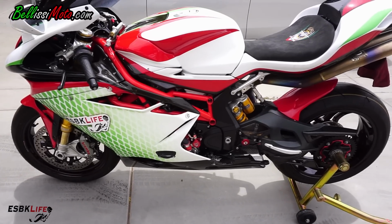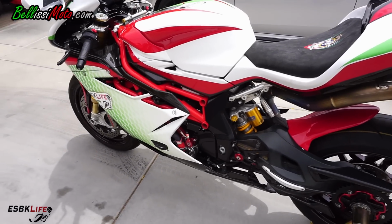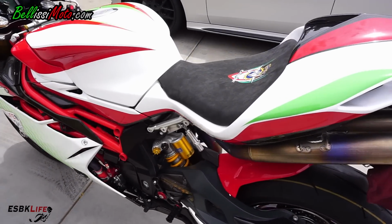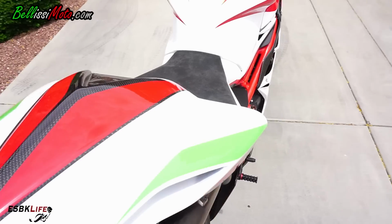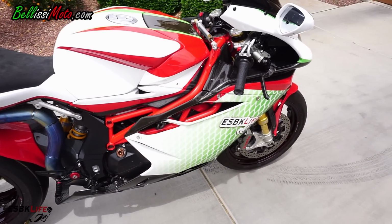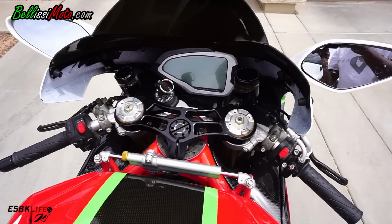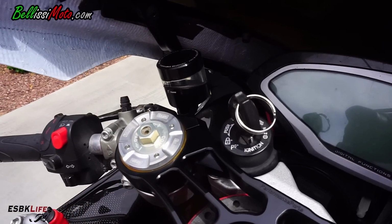So this has the factory race ECU. I took out the Rapid Bike, sold the Rapid Bike. So I haven't started it yet, it doesn't have the battery in it. But we will get that, we'll get it tuned. I need to bleed the brakes and the clutch. You see we're pretty much empty on that side.